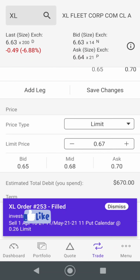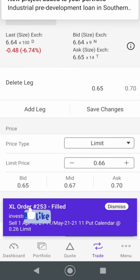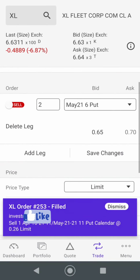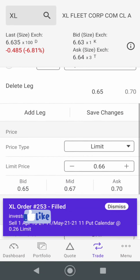Okay, I'm going to go with the mid price, slightly under. Let's just shave a cent off. Oh, I'm buying. I don't want to buy. I want to sell. Mid 67. Let's see. I don't want to do 10 contracts. There's no way. I'll do 2. How about that? 2 contracts, $132. Oh, okay. It's not terrible.